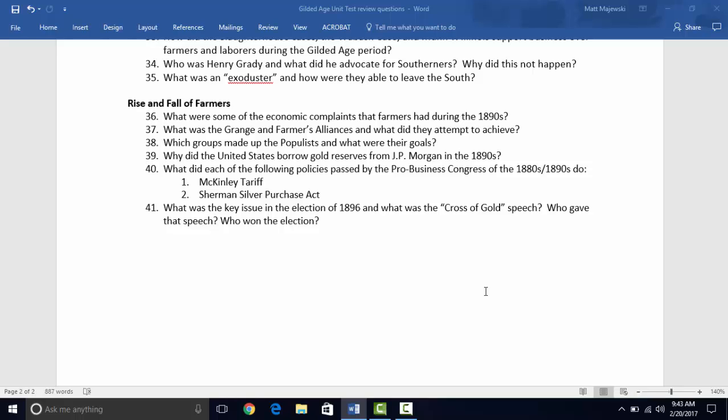40. What did each of the following policies do in the 1880s and 90s? The McKinley tariff raised our tariff rates to the highest ever. That is huge for industry. It demonstrated the government is still overwhelmingly supporting business and industry. It was devastating to farmers, right? Because we know that leads to higher prices for all of us paying inside our country. And of course, it leads to retaliatory tariffs that are passed by other countries against our farm products.